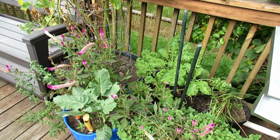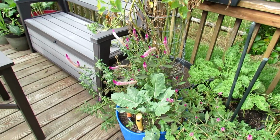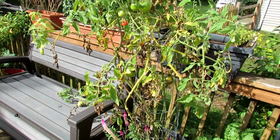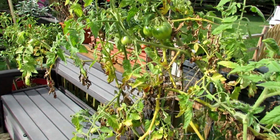Got some kale back there on the right, broccoli or cauliflower right there. Broccoli, cauliflower, cabbage need about 75 days to mature. Your other greens like radishes, spinach, lettuces need about 45 days. Different varieties of greens may need a little bit more.